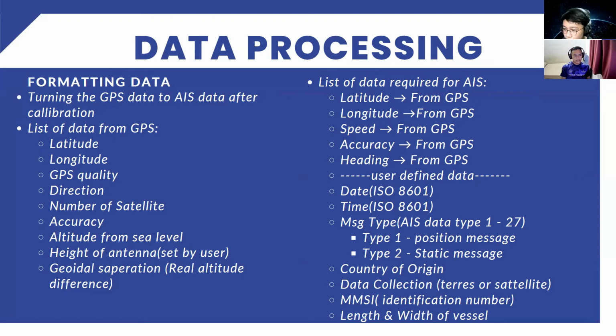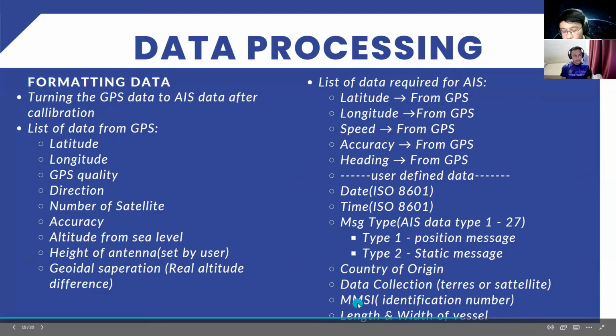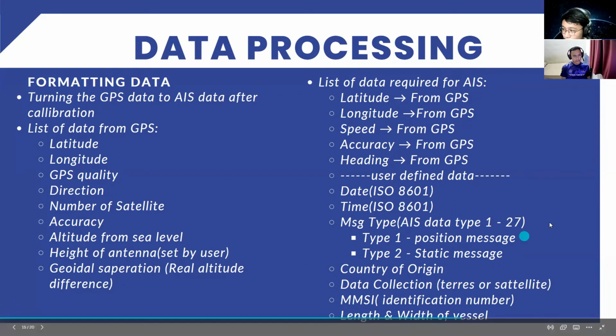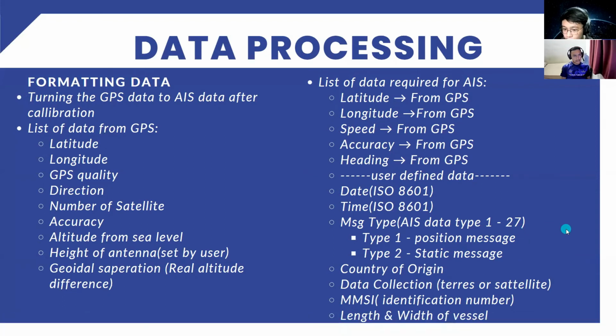And next is the MMSI. This is like an identification number, but for ships. So they have a unique number for each ship that is sailing on the sea and complies with the AIS data standard. And lastly, the length and width of the vessel. There is more to the AIS data types that need to be transmitted, but here are some of the most important that most ships transmit.